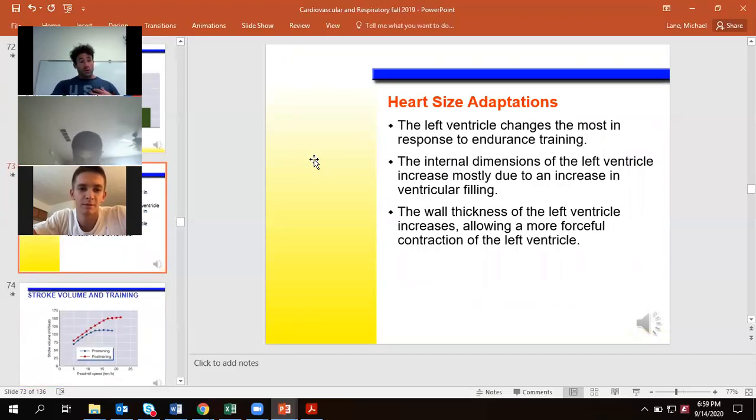So the left ventricle is the one that changes the most thanks to endurance training. The internal dimension, aka how much blood we're going to be able to fill with and pump out, is really what's increasing the most. And the thickness of the wall is also going to increase because we're literally going to be able to contract with more force, which is going to increase that ejection fraction, which in turn is going to enhance our total stroke volume and in turn our aerobic performance.